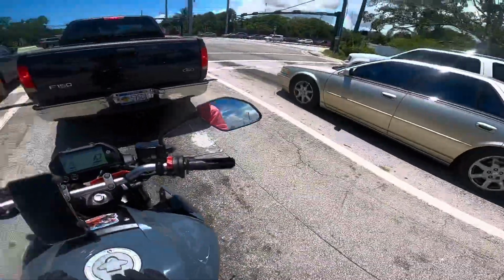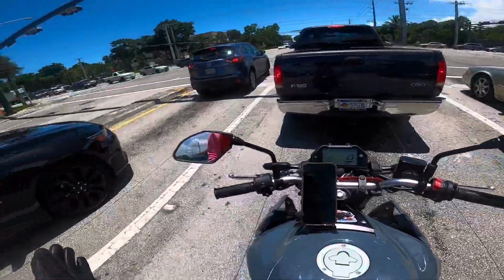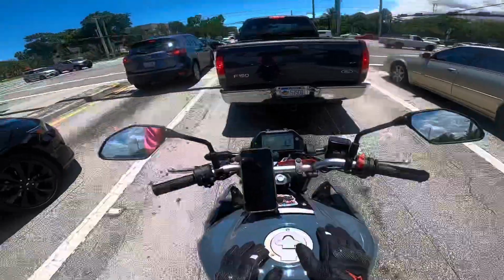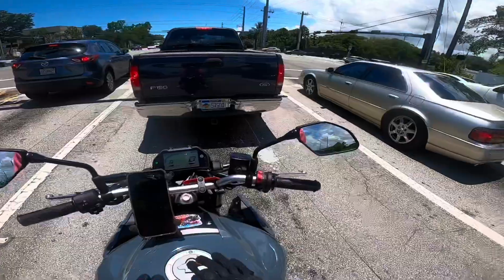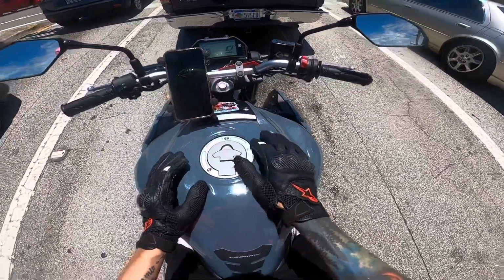And even though this thing's a 300, it'll keep up with those 600s on your curves. Obviously you won't get them on the straightaway, but this thing will keep up with your R6, with your Z600s, with your CBR 600s and stuff like that. This bike will get up to speed, and it'll stick with those riders.